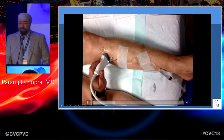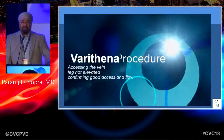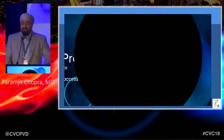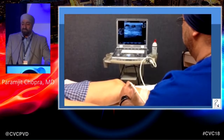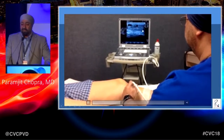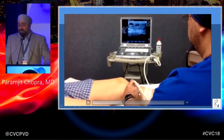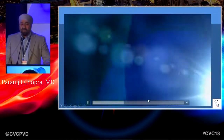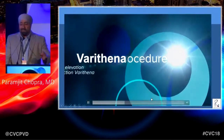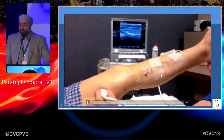Now at this point, I actually do a Trendelenburg to empty out the vein as much as possible. If we don't elevate it, they get extensive coagulum, so I make sure we've emptied it out. You see the ultrasound, the veins up there, that's what I'm looking at. I've already got the butterfly. And this is a 20 gauge or 21 gauge, give a little lidocaine, get it secured well. Then I elevate the leg.